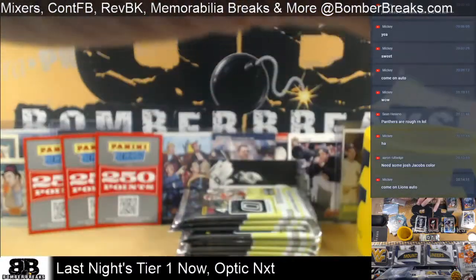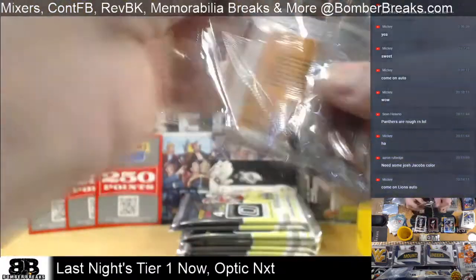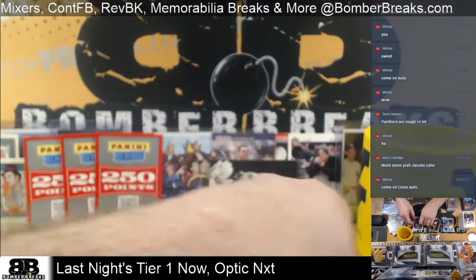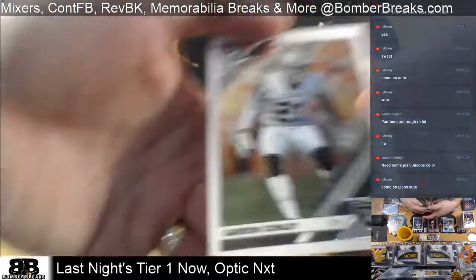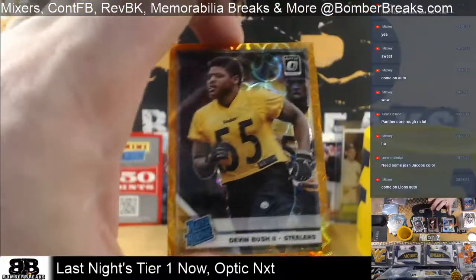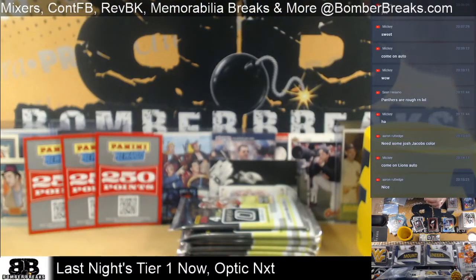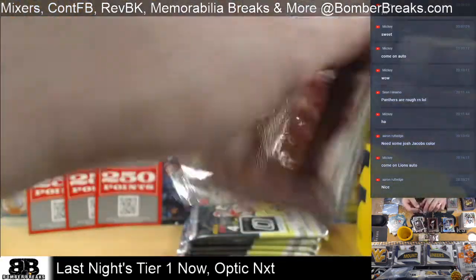Eagles, Miles Sanders, bronze. Fulgham and Johnson. All right, out of 79, it's a rated rookie card. Devin Bush. Short print of 79 for the Steelers, Jeff. 24 of 79.